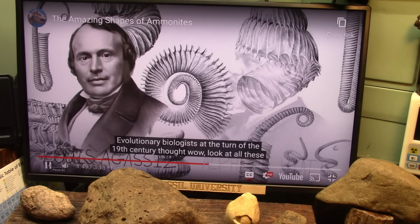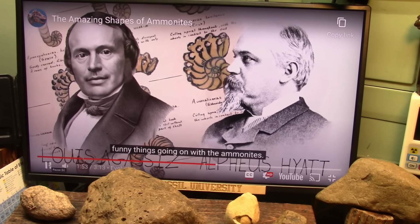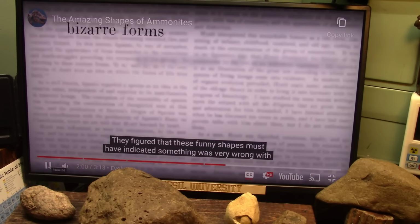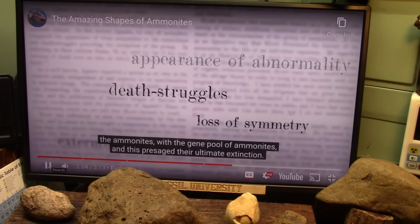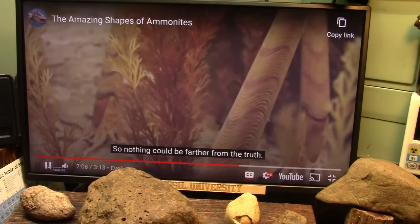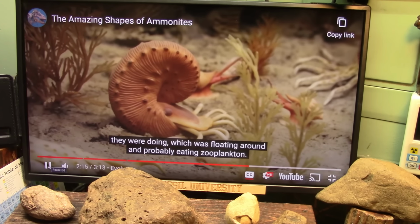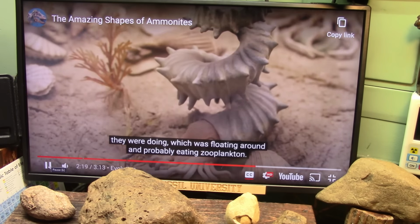Evolutionary biologists at the turn of the 19th century thought, wow, look at all these funny things going on with the ammonites. They figured that these funny shapes must have indicated something was very wrong with the gene pool of ammonites, and this presaged their ultimate extinction. So nothing could be farther from the truth. They were very well adapted to what they were doing, which was floating around and probably eating zooplankton.